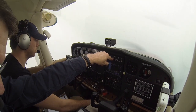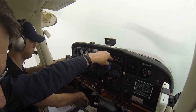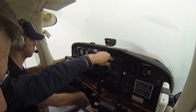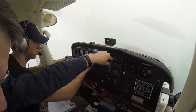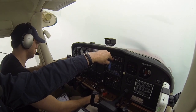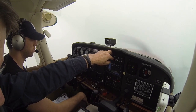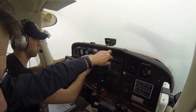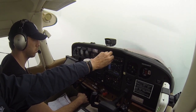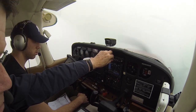Overcast 2,300. Temperature 18 Celsius. Dew point 16 Celsius. Altimeter 3027. Remarks. Density altitude 900. Monroe Airport. Automated weather observation 1808 Zulu. Wind 250 at 04. Visibility 10. Sky condition broken 1,400. Overcast 2,300.